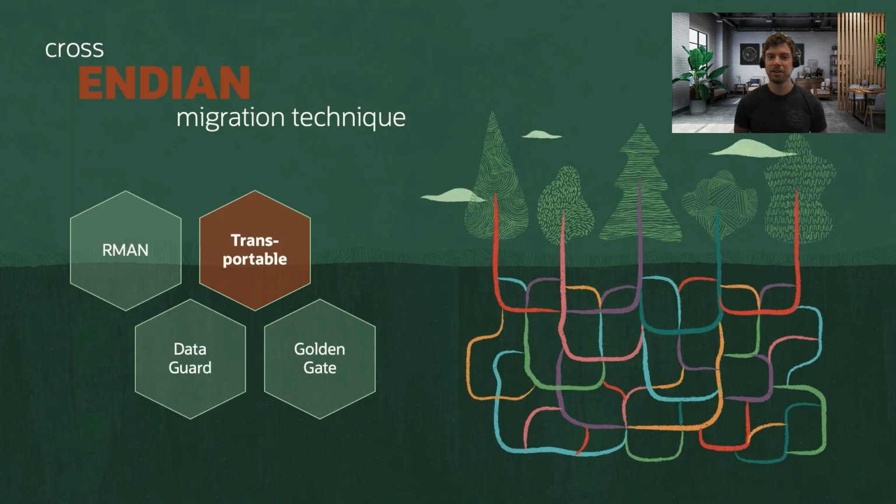Thank you, Mike. Now let's talk about another migration technique, which is the transportable tablespaces. And for this one, we can even go cross-Endianness if you need. So let's start with the transportable tablespace concept.